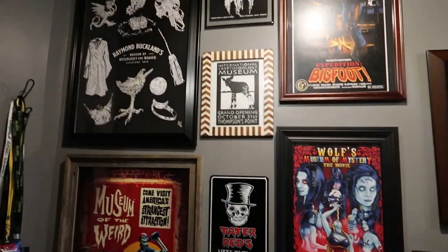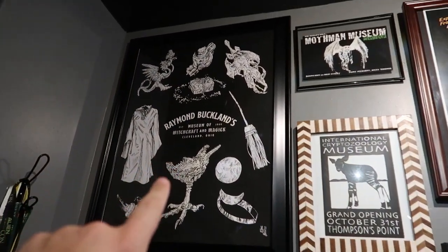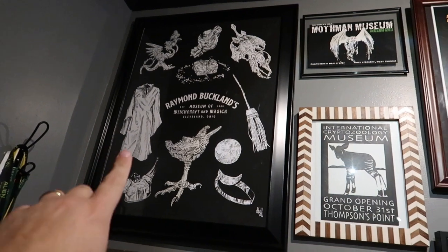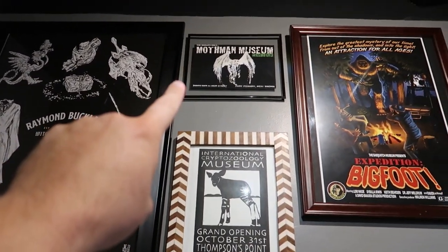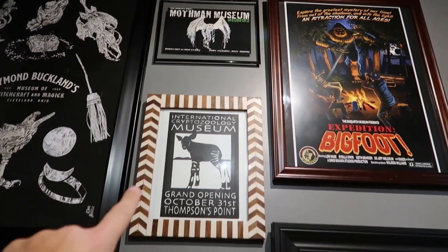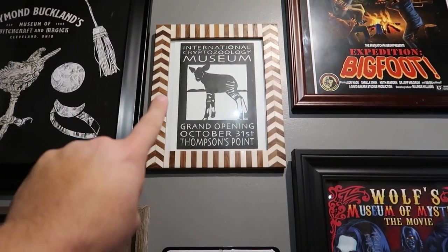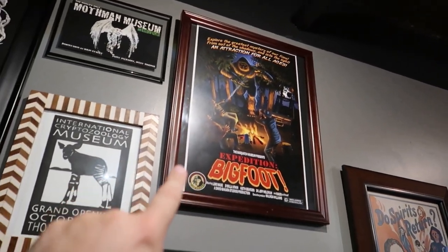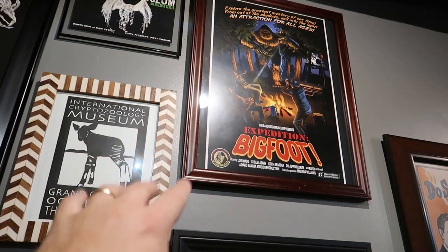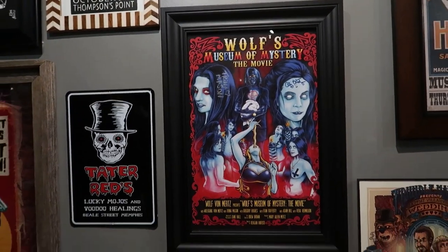And here's some other attractions, and I think I've been to at least most of these. The Raymond Buckland's Museum of Witchcraft and Magic, I've been there. That's a really cool place. Of course, the Mothman Museum is amazing. The International Cryptozoology Museum in Maine, been there. The Expedition Bigfoot Museum, that is in Cherry Log, Georgia. Amazing Bigfoot Museum. Wolf's Museum of Mystery.